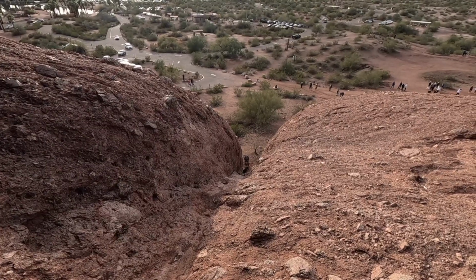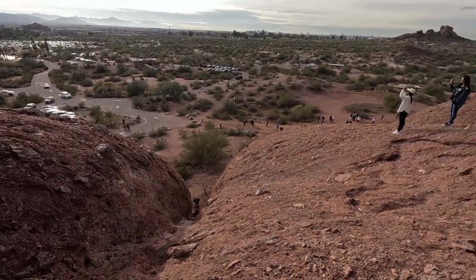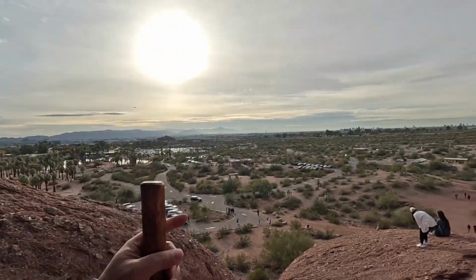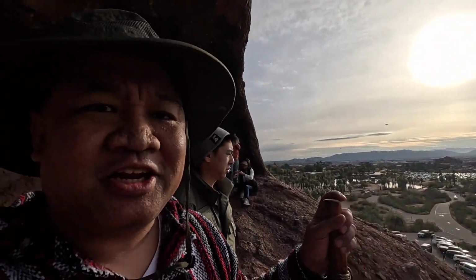There's a lot of nooks and crannies that everybody just kind of climbs over here. I'm not that brave. But overall, how much time does it take? From the parking lot all the way over there to get up to here, it's probably like 10 minutes. Take 10 minutes to take some photos, 10 minutes to go down. So it's a short thing, and there's a lot of other places.